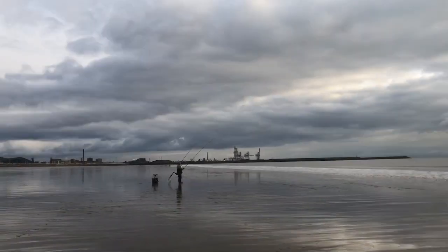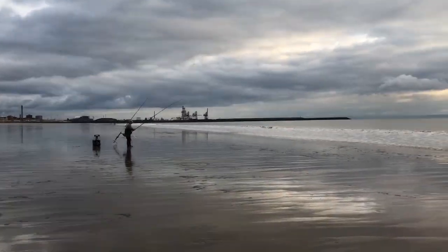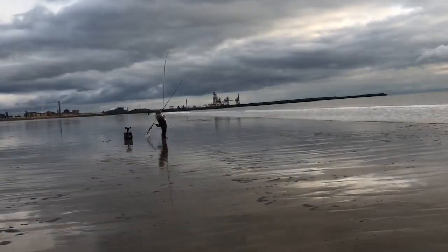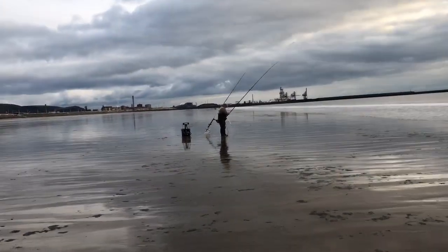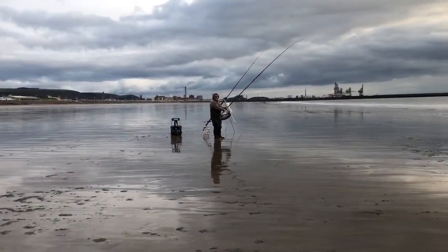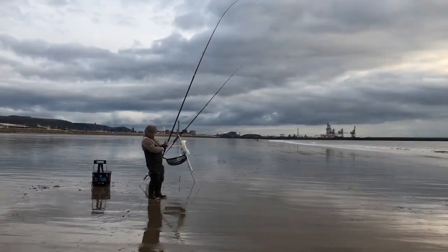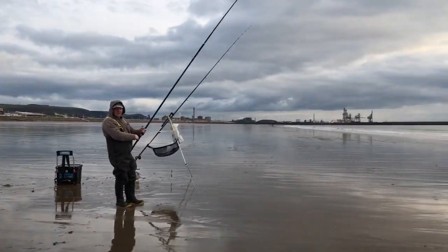Missed one. There we go, there's a bait, it's all wrapped up. It is on. Let's see what this is. I'm all the way down, bro. The drag's on, just in case. What bait was that on? Fish bait. Fish bait.